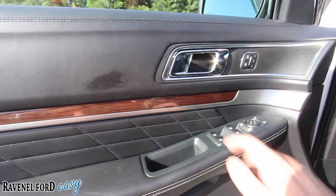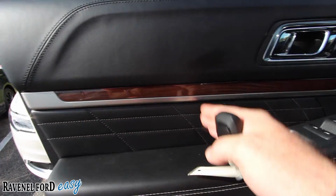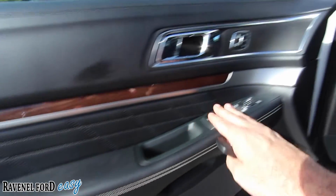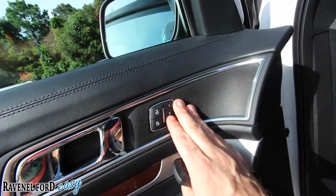Now, Platinum package, what you'll see here is that the leather setup is definitely a lot nicer when it comes to fit and finish, how they stitch everything up with all these little rectangles and squares. Okay, looks pretty good there. Stitching looks great. Power windows, power door locks, power mirrors, memory seats.